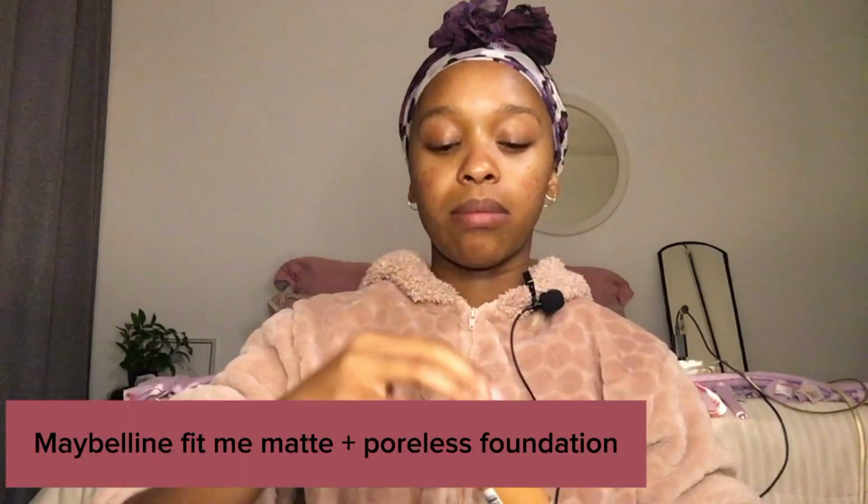Okie dokie. So I'm just going to do this. I'm going to use a flat brush. It's a very tiny flat brush. I got this as part of my beginner brush set. It's kind of covering the spots that I do have, as you guys can see. This side I haven't put that much on, but I don't have to go in with my color corrector, which means my spots are fading. I'm a happy girl.